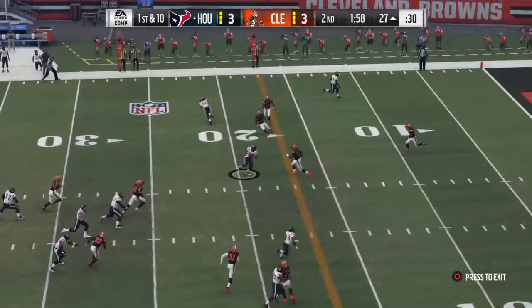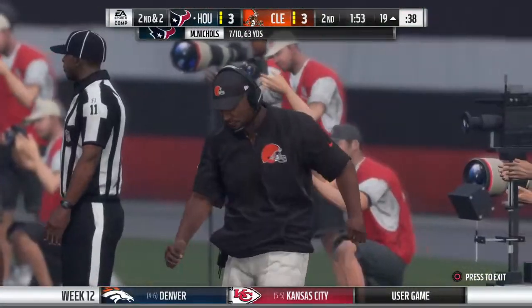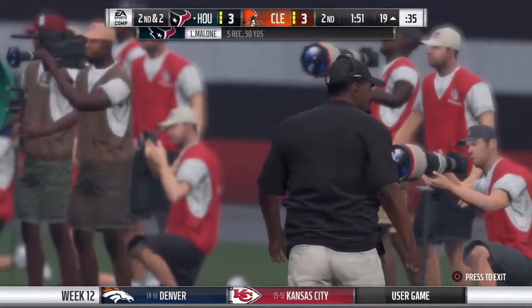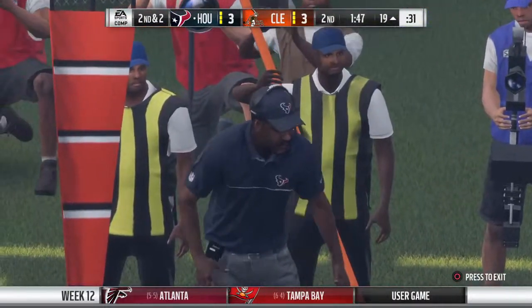On first down, he'll drop to throw. Over the middle, complete. That's Malone. And he'll be brought down inside the 20 at the 19. A good pickup there. 8 yards on the first down completion. They like going to him in the slot.